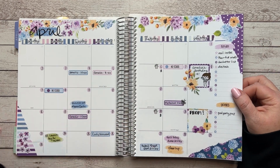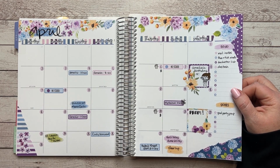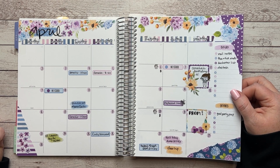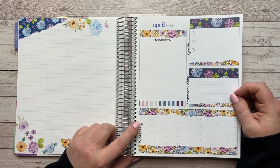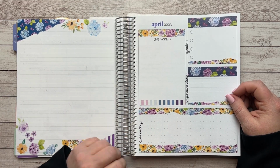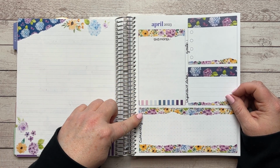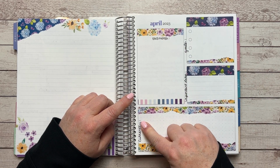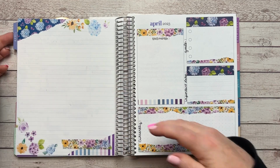And I don't understand how the weekly starts on a Monday, and even the daily duo. The week starts on the Monday, but the monthly calendar starts on a Sunday. I don't get it. So here are the next pages in the monthly section, again, the memories. And then I sectioned this one out. I have goals here, important dates, and then currently. I just wasn't quite sure how I wanted to do that.